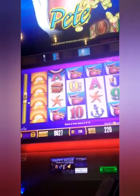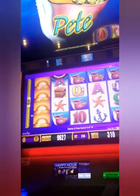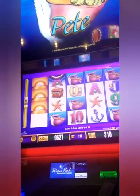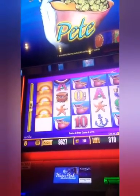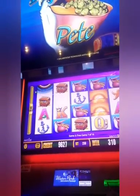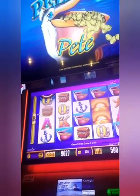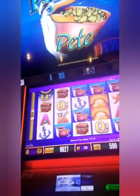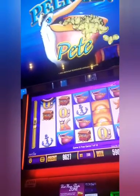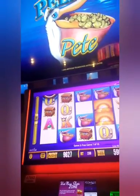Oh, goodness. Four games left. This isn't going as well as it did the first time. Come on, Pelicans. Three left. Yeah, we're back up over 100 anyway.